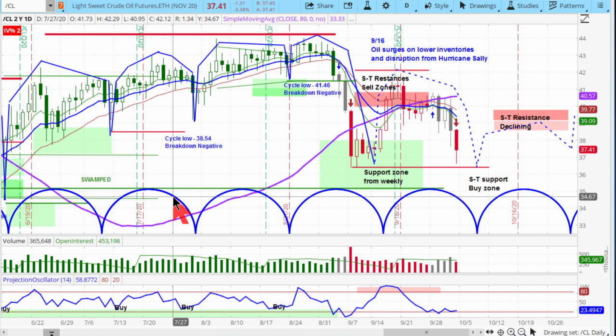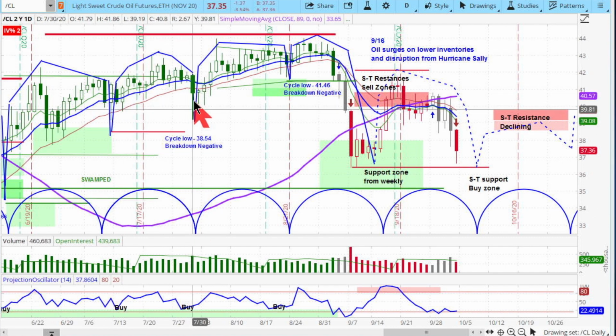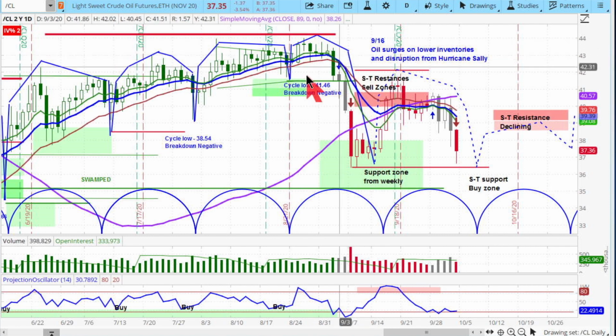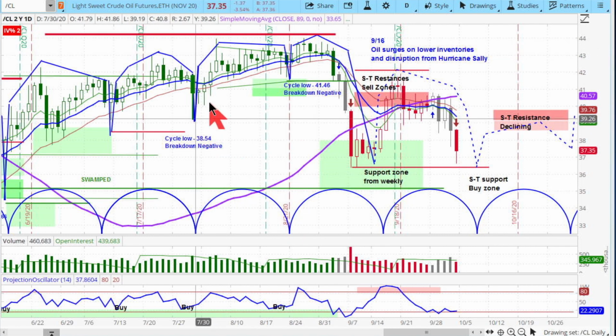And what you see in here are the repeating rhythms. So each of these lows, you can see how they line up. This is the ideal cycle. This is how it resolved in reality. And you can see how it's really perfect. This, when it rallies up and makes a higher bottom, it's bullish. Then you expect it to make a higher high, which it did.